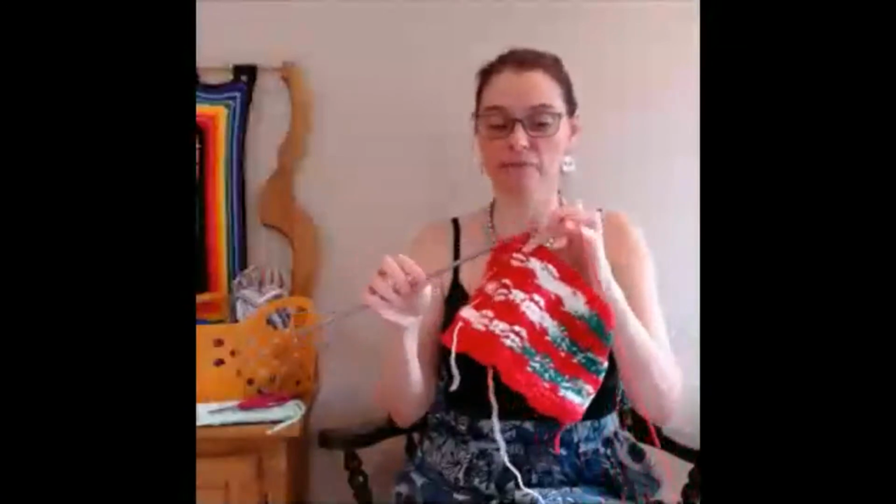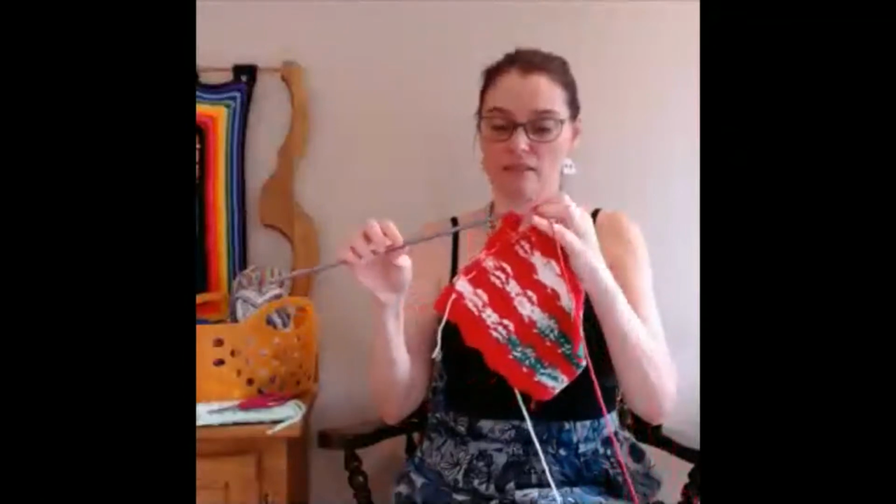Yeah, this is cute. This is cute. Needs a little bit of... I like, too, that now the variegated colorway is starting to move. That makes it kind of interesting. All right, here we go again.